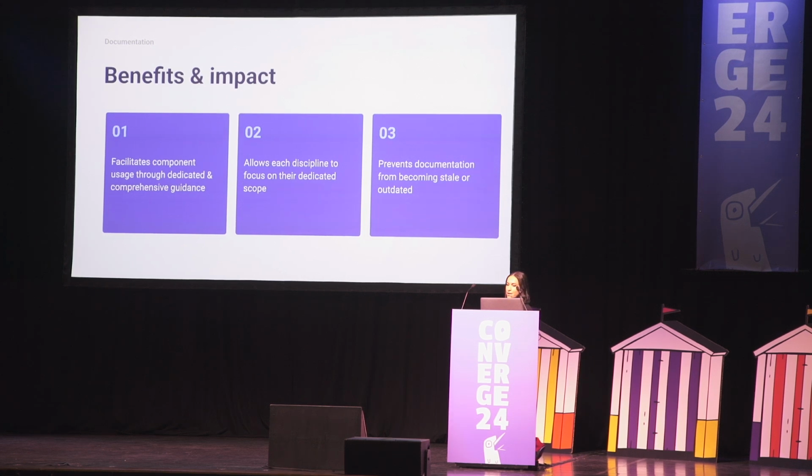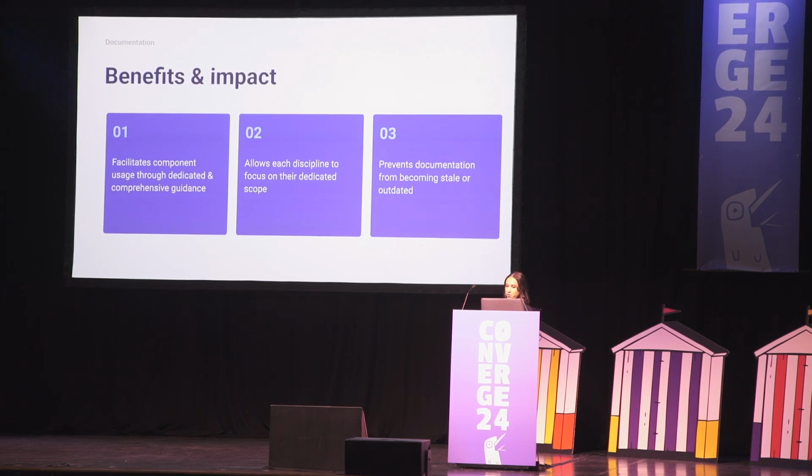A second benefit of having dedicated content support means that each discipline, UX design, content design, and engineering, is able to focus on their dedicated scope. Designers and engineers aren't accountable for a secondary role outside their area of expertise. And lastly, it prevents the documentation from becoming stale or outdated.